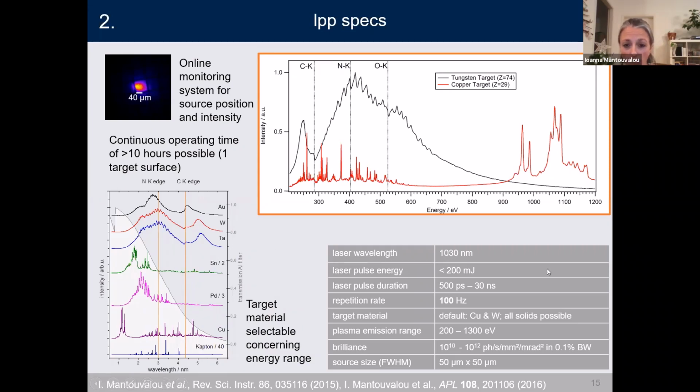The laser operates at 100 Hertz. So we can do experiments at 100 Hertz, and we can tune the laser pulse duration between 500 picoseconds and 30 nanoseconds. We have a source size of about 50 times 15 microns, which results in brilliance values of 10^10 to 10^12 photons per second, mm², mrad² in 0.1% bandwidth, which I don't really like to say actually, because this is just a number.